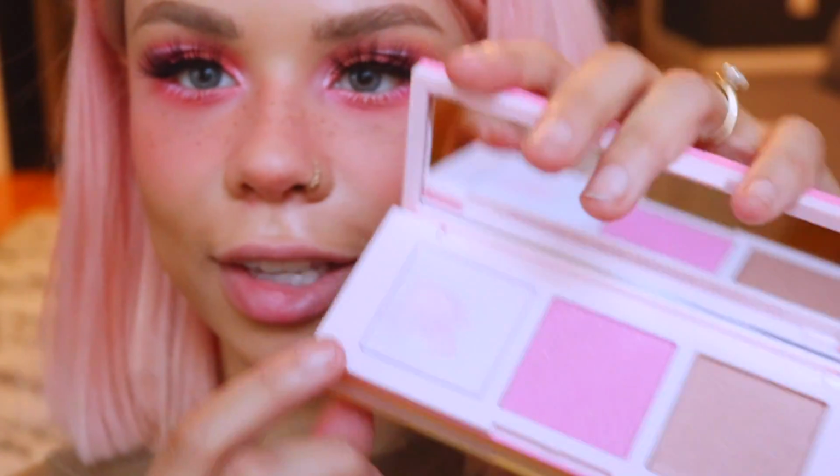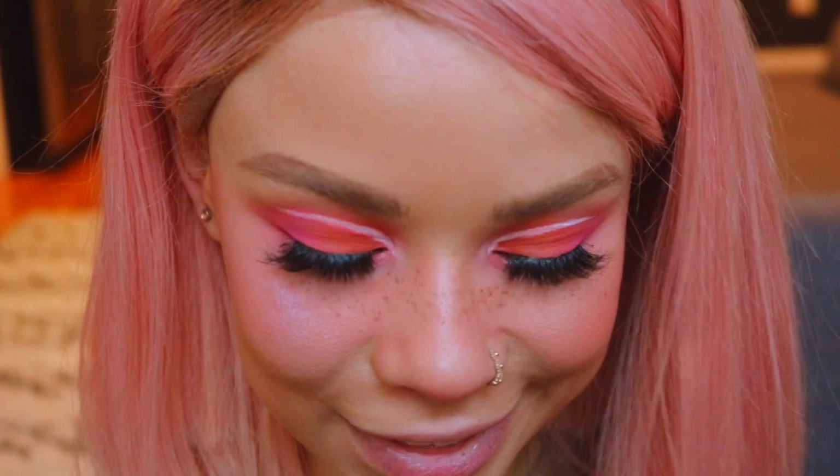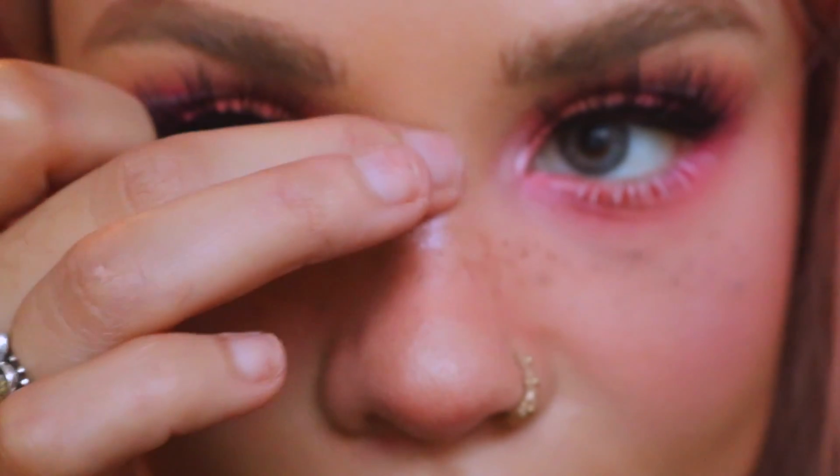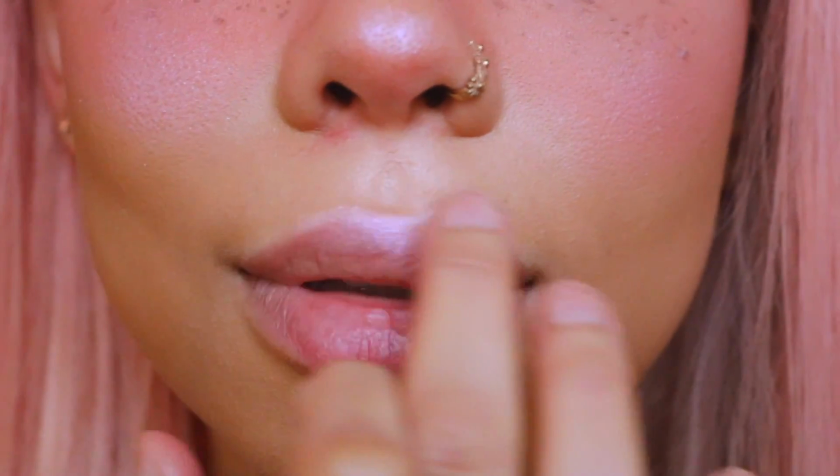I'm gonna go ahead and take the shade in the other palette again and use that as our highlighter. And just like a little light dusting. Nothing crazy. I think the eyes are already a little out there. And of course, because I'm me, you gotta put it on the bridge of the nose and the tip. And let's pop some over the lip as well.